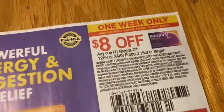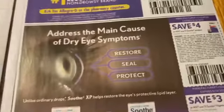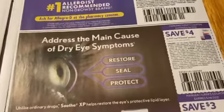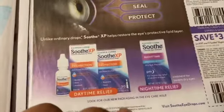Then we have some more medicine. $8 off for 1 week only. And a $5 off as well. Then we have $4 off on these people. Don't know these people. But these people too is eye medicine. $3 off as well. There go them people right there.